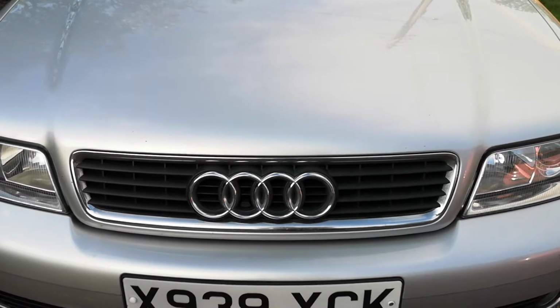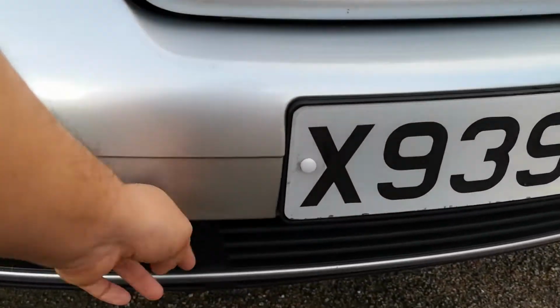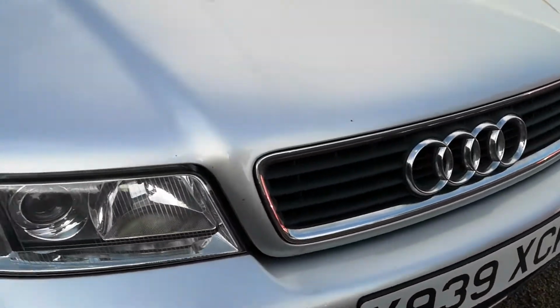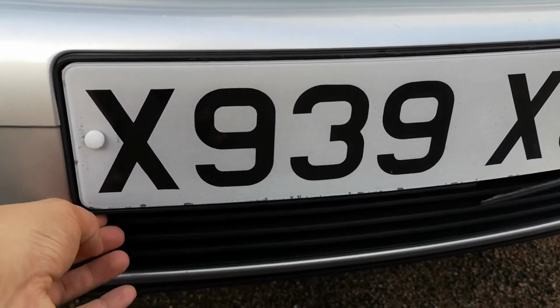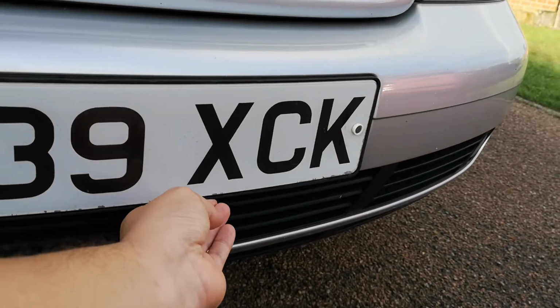There's a dent in the bonnet here that I've just spotted. It is what it is, hasn't damaged the paint, it's quite a nasty crease. A dent person can get that out. Brilliant. Looking at the Audi grille and badge, all fine, no damage to the rings. We've got a small bit of scuffing to this front bumper, that will come out with a polish, so will that there. You've got a small dent in this front wing. We've got some damage to this plastic surround here. I've never actually seen one of these plastic surrounds on these A4s, so potentially it's an aftermarket thing. That's not a major issue, is it?